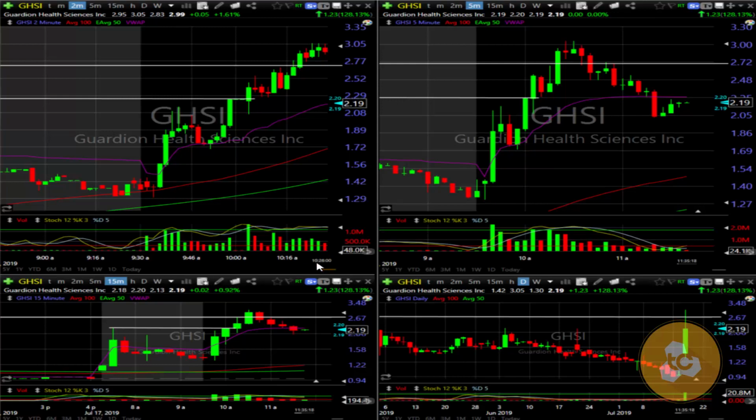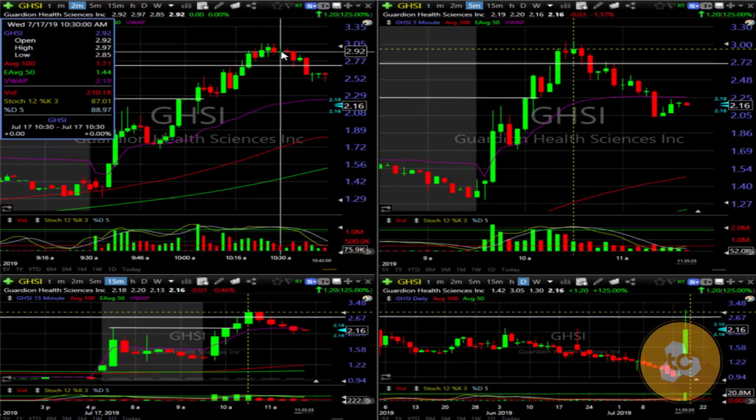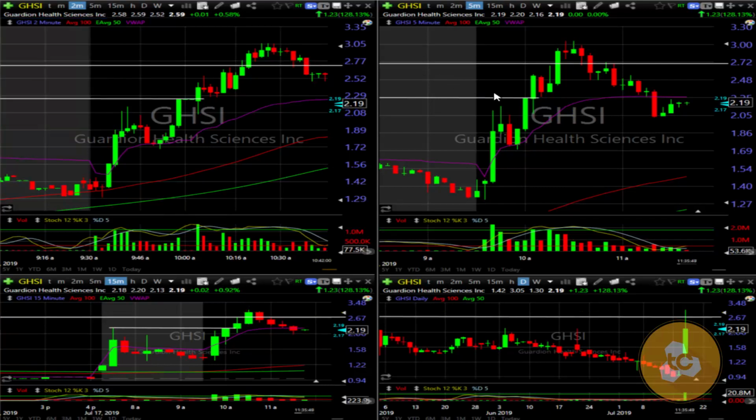One thing that I wanted to show you inside of that 5-minute time frame is that we had this doji right here. If you look at the doji that I'm pointing at on the 2-minute time frame, you're going to notice that this candlestick was printing inside. If you look at the 5-minute time frame, you're going to see that the doji on the 2-minute was inside of the shooting star formation on the 5-minute. And this is when I thought, you know what, this is going to pull back from there.